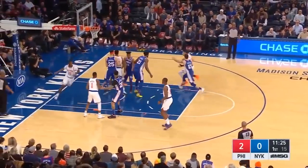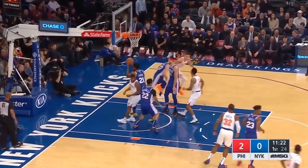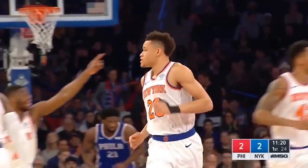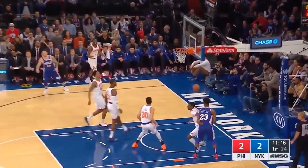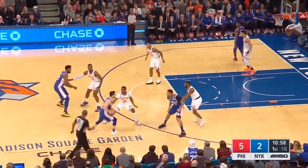Knox being guarded by J.J. Redick, at least on this possession. Nice floater for Kevin Knox. Yeah, Redick is 6'4", Knox 6'9". Redick looking to retaliate. And he does.